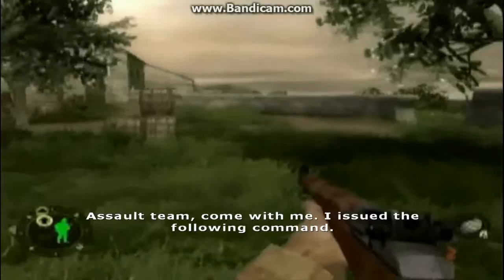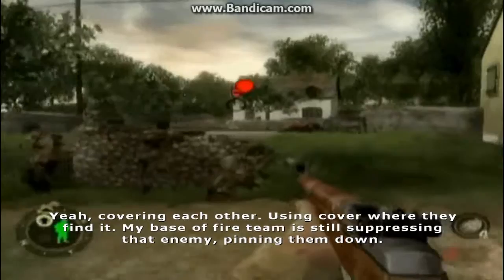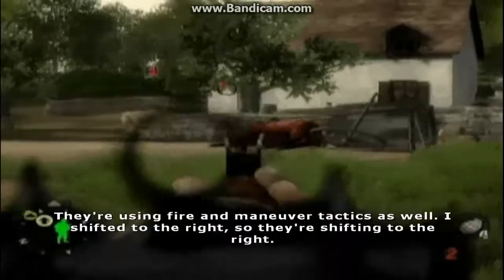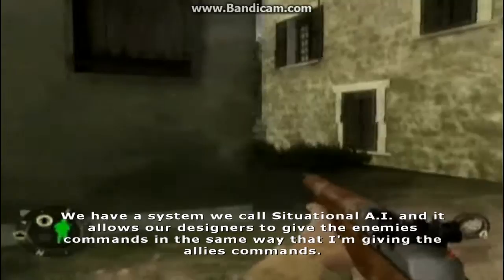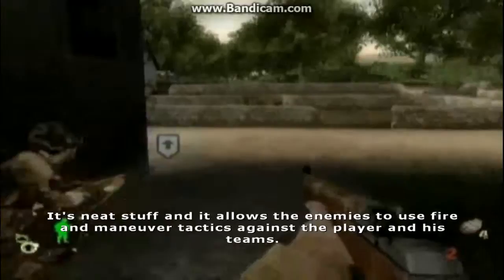Okay, they're moving tactically like soldiers do, covering each other, in cover where they find it. My base of fire team is still suppressing that enemy, putting them down. Look, the Germans are maneuvering too. See that? They're using fire and maneuver tactics as well. I shifted to the right, so they're shifting to the right. We have a system we call situational AI, and it allows our designers to give the enemies commands in the same way that I'm giving the allies commands. It's neat stuff, and it allows the enemies to use fire and maneuver tactics against the player and his teams.